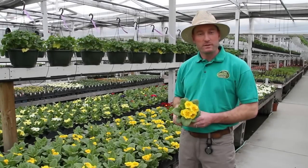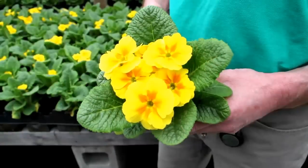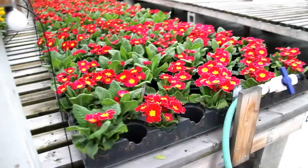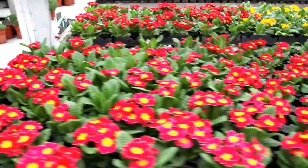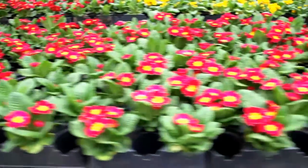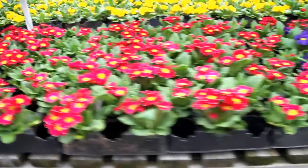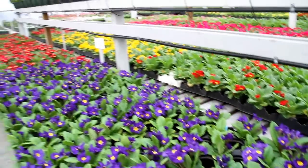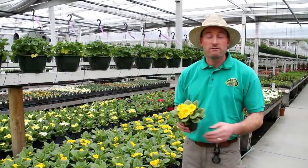One of the first plants we're going to talk about is the primula. Most people know primulas. They're one of the first plants to be available in the garden center. As you know, the Greenery grows all their own plants, so these are hardened off, ready to go outside. They can be used inside on the windowsill as well, but they do tend to bloom out a lot quicker indoors and they fade a little bit. But outdoors they'll hold their color really well and can take up to -5, no problems at all.